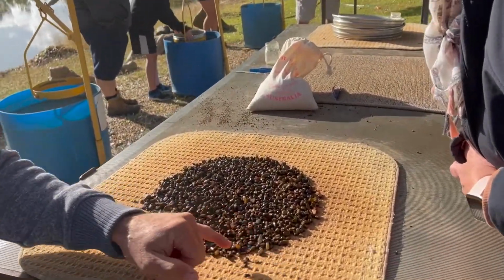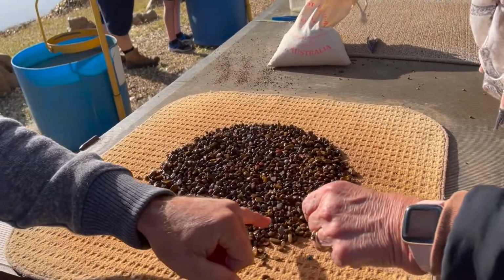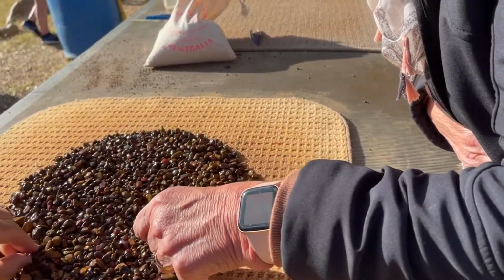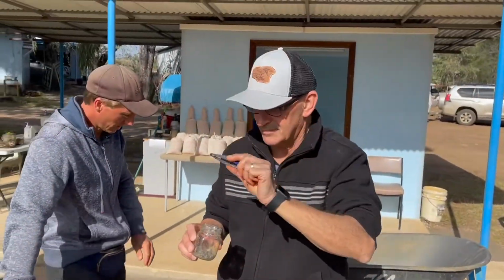See that bluey looking thing there? That's a very pretty little bluey thing there. The sapphire. And see them sort of ones there as well? Yeah. And these, yep, there's actually quite a few in there, so you picked a good bag. Winning. Yep, that's correct. Yeah, wow.